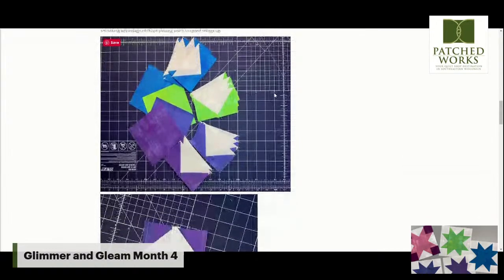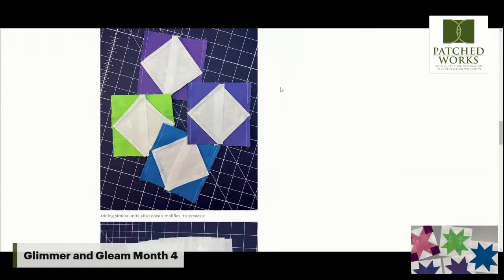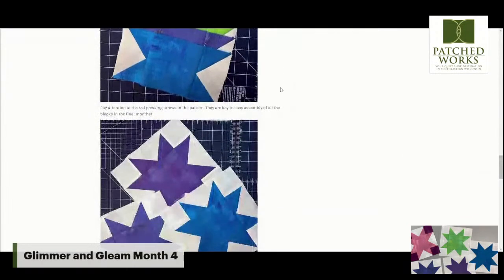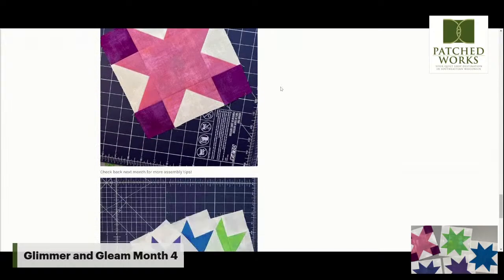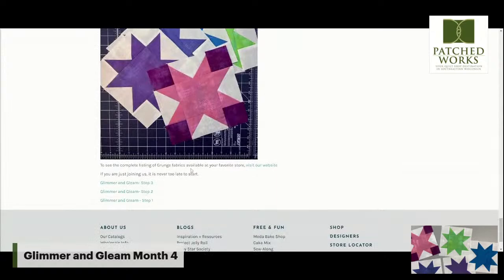You're going to be making some flying geese. And the flying geese are used around the star block. And then she just shares with you how she is putting them together so you can see how beautiful that is, as well as seeing the fun star block with the accent cornerstones, which makes it look like a different block altogether. This also has the easy links for the earlier steps of 1, 2, and 3.